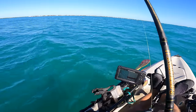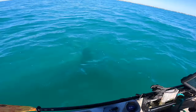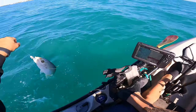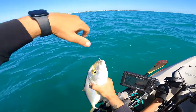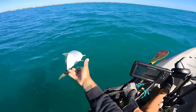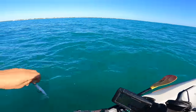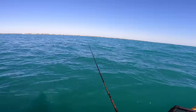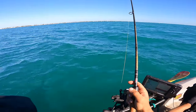Found something here. It's really more about the ledge than the actual structure, it seems like. Yikes. I don't think there's a bull shark here, thankfully. These ledges, they're definitely a lot of fun. They might not be the best, but they're convenient because they're loaded with fish and they're close in for a kayak. That's really what I'm piecing together here.